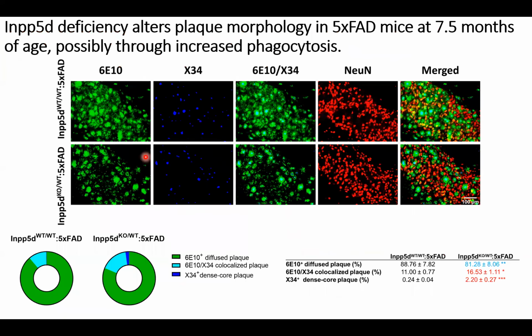If we further look at the morphology and really at how this particular gene may be changing the phenotype of these plaques, we can look on the top at the 5X FAD. Again, we're looking at diffuse and cord plaques here, as well as neurons. And on the bottom panel are those 5X INPP5D hets.